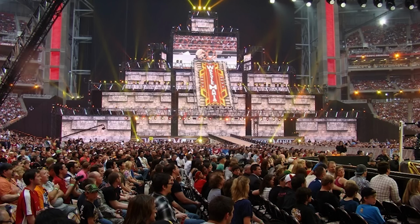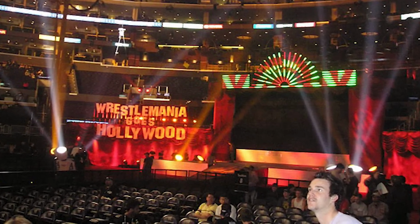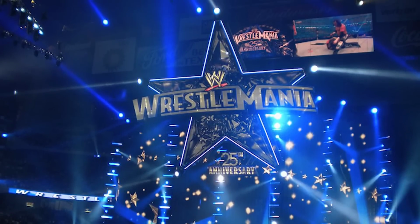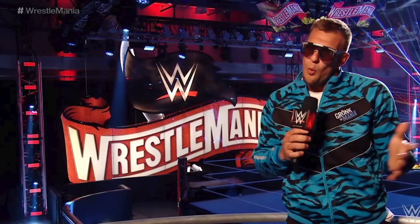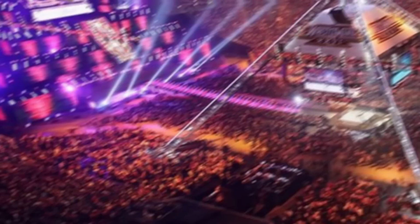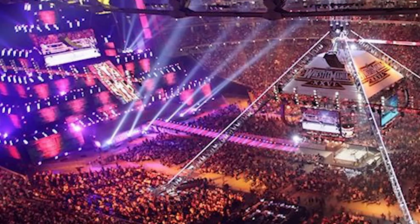Ah yes, what nonsense. Quite often WrestleMania stages are themed after the cities or states in which they take place. The huge star of Mania 25 is a reference to Texas as the Lone Star State, the huge palm trees surrounding the ring at Mania 28 in Miami, and the set of WrestleMania 36 was modeled after Orlando's famous WWE Performance Center.